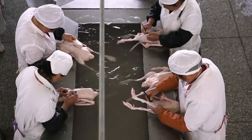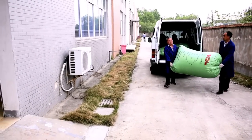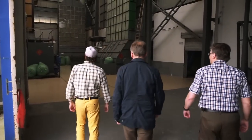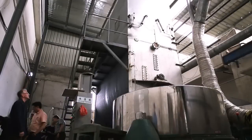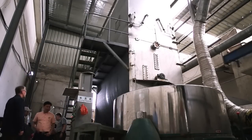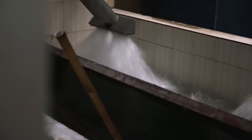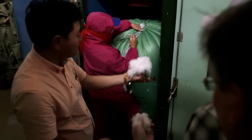The meat is used for food production, while the feathers and down are collected and put into marked Fjällräven bags that are then transported to the down supplier. At the down supplier, the down is washed with an environmentally friendly shampoo. The water used is cleaned and filtered before it's released, and the clean down is then dried in a tumble dryer.